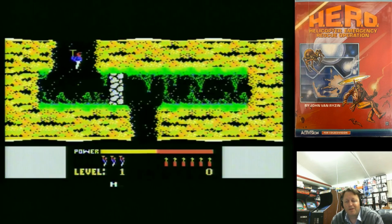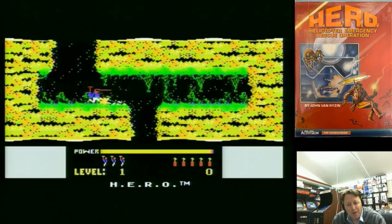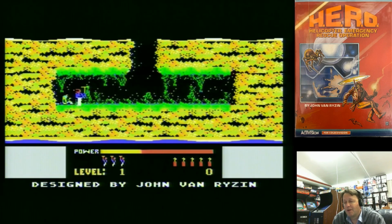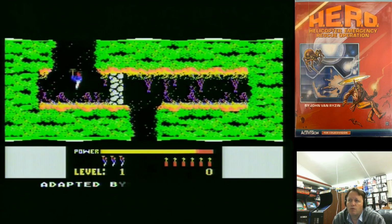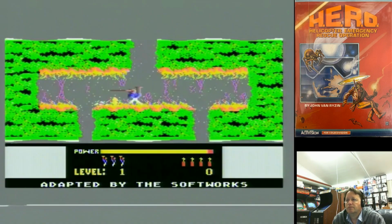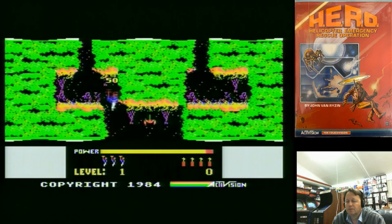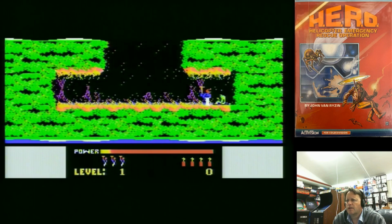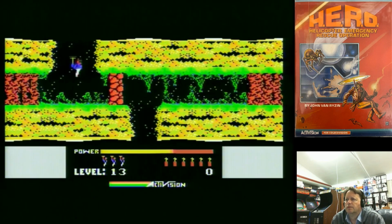Right, next, another of my absolute favourite games. I'm saying this a lot with these, but these really are the games that I played a lot back in the day. And we have Hero, and the ColecoVision version of Hero is really, really good. Pretty much identical to the MSX version. Really colourful, plays very well. Let's give it a go. I think you can select levels, yes.